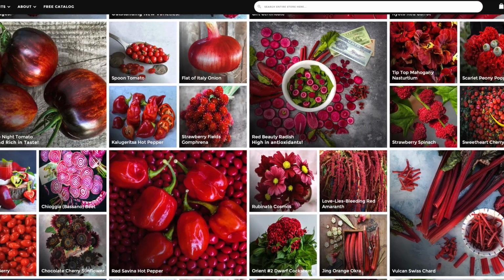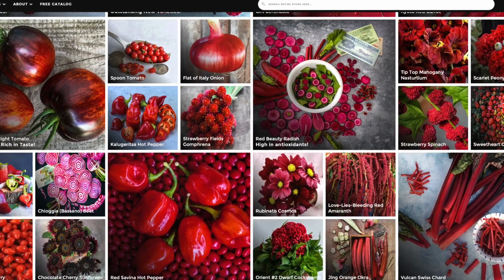And number 5 is gift cards, and don't underestimate a gift card. I mean, even myself, I really love thoughtful gifts, but when it comes time to order seeds, I end up spending more than I actually want to, and it would be nice to have a gift card to my favorite seed ordering website like Baker Creek.